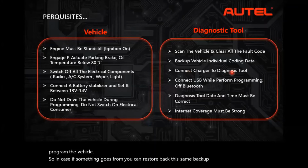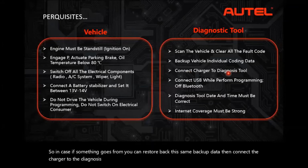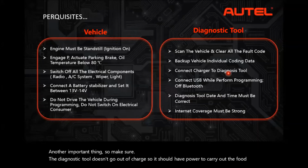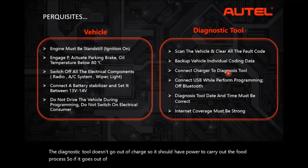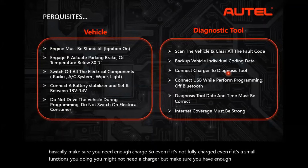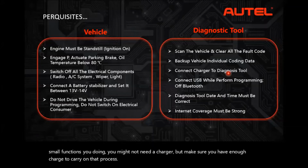Then connect the charger of the diagnostic tool. Another important thing: make sure the diagnostic tool doesn't go out of charge. It should have power to carry out the full process. If it goes out of charge, then the programming will fail and it might affect the car. So basically, make sure you have enough charge. Even if it's not fully charged, and it's a small function you're doing, you might not need a charger, but make sure you have enough charge to carry out that process. You will understand better in the coming slides.